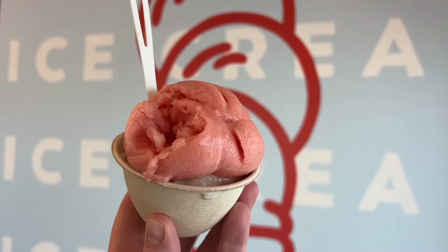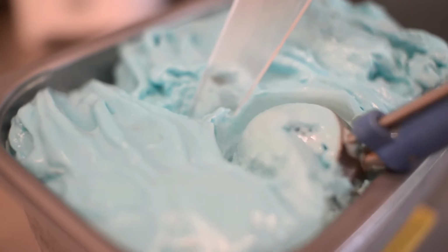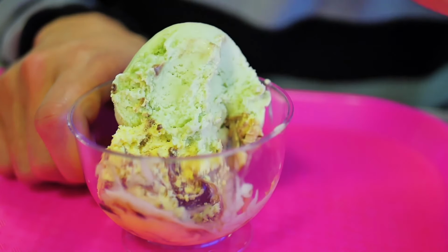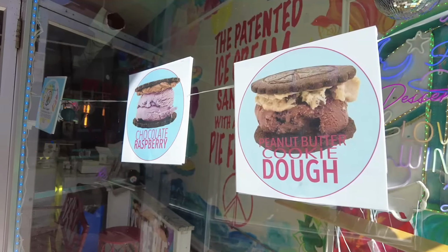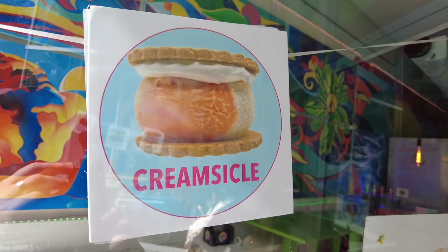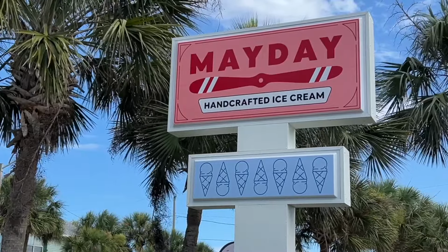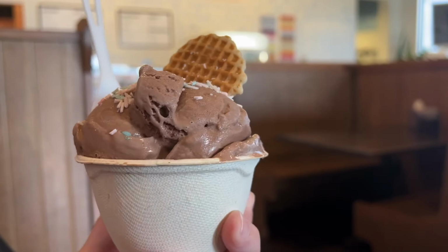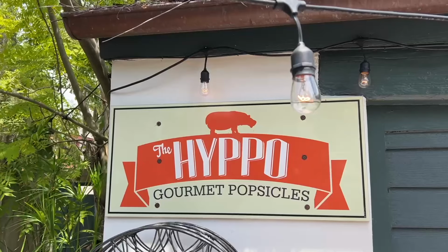One thing is for sure, you can count on your sweet tooth acting up when you're here in St. Augustine. We couldn't possibly begin to tell you all the places where you can indulge, but we are going to give you a quick rundown of our top three all-time favorites. Peace Pie stuffs ice cream and pie filling in between a couple of shortbread cookies for a unique take on the ice cream sandwich. May Day is known for its innovative flavors of ice cream and homemade waffle cones and cookies.